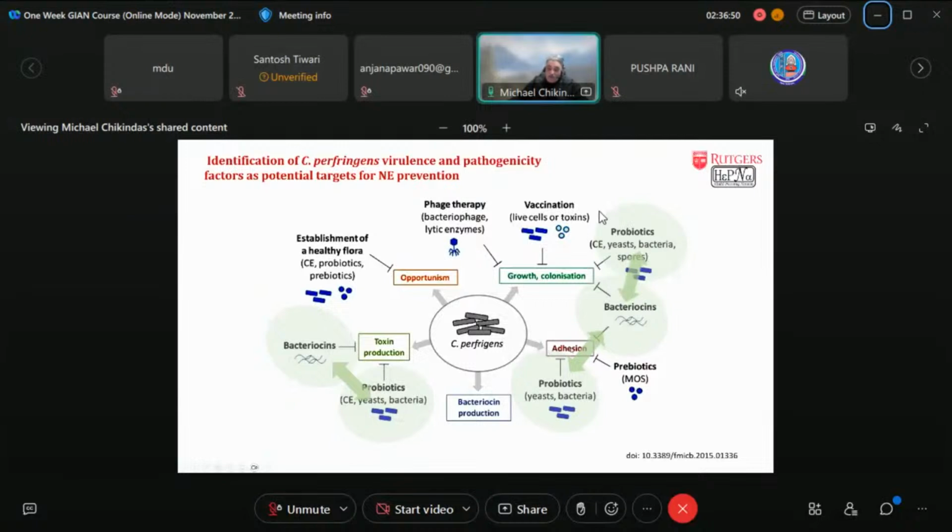Adhesion of the pathogen can be interfered with, again, with the assistance of probiotics and with the assistance of bacteriocins through quorum sensing. Prevention of toxin production, again, quorum sensing can limit the number of pathogenic microorganisms. Bacteriophages are mentioned, lytic enzymes are mentioned, and prebiotics as factors that can inhibit non-desired microorganisms and improve performance of probiotics are mentioned as well.